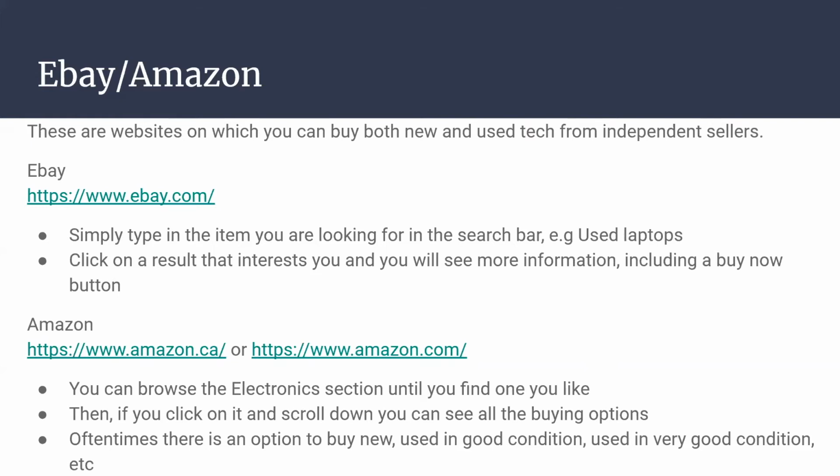On Amazon.ca or .com, you can browse the electronics section until you find a product you like. Then, if you click on it and scroll down, you can see all the buying options. Oftentimes, there is an option to buy new, used in good condition, used in very good condition, and more.